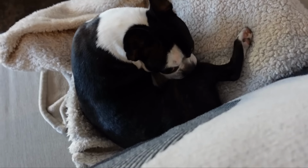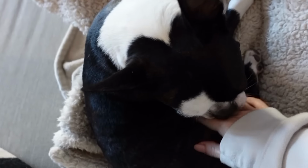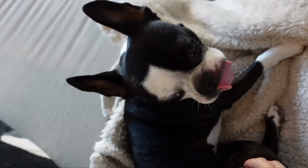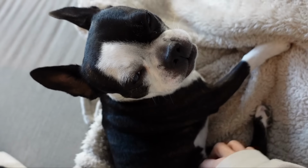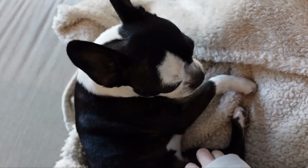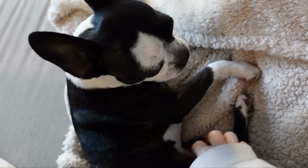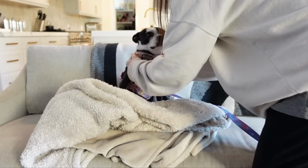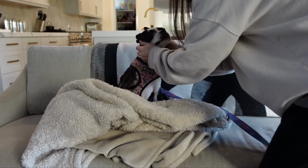Butters, you ready to go for a walk, baby? You're biting yourself. I'm also taking you to get your allergy shot today. Allergies are acting up. She's been waking up in the middle of the night, biting herself and scratching herself and licking her paws. So it's time for an allergy shot. I know, mommy feels it too. But let's go for a walk and then we'll go to the vet. Okay? Come on, baby.